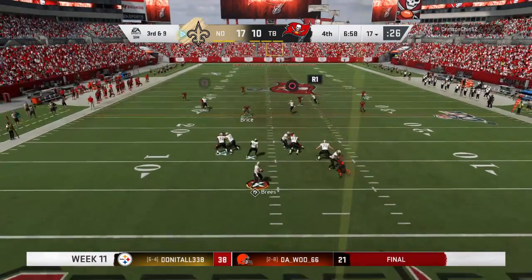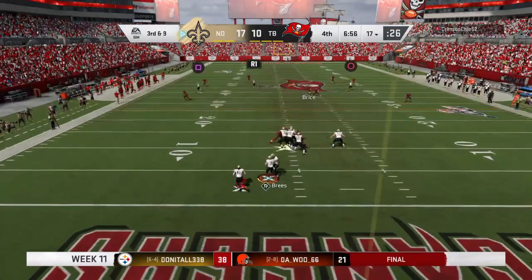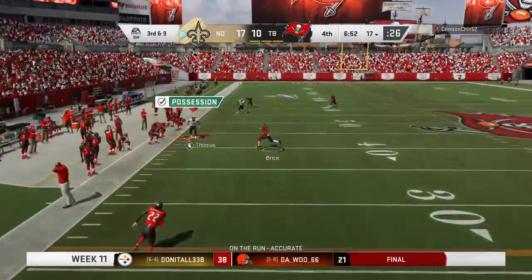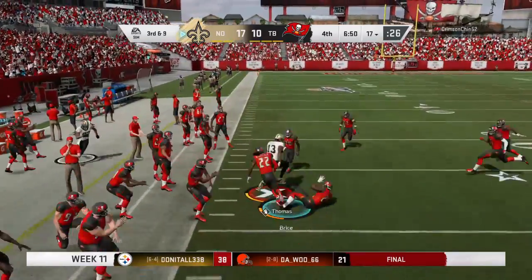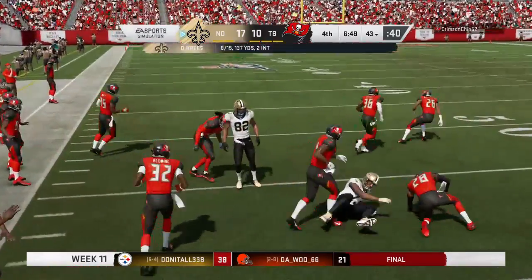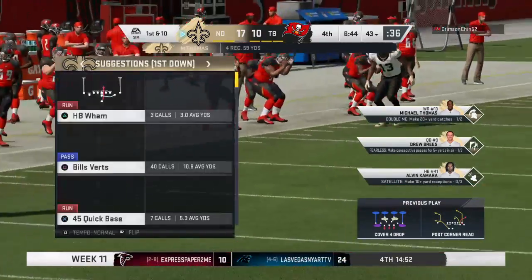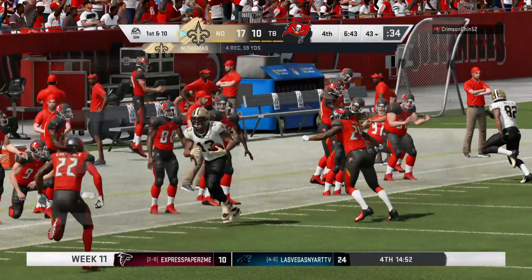Now Breeze on third down. Staying on his feet. Forced out to his left. And a sideline pass. That's caught by Thomas. And they're going to get this beyond the 40 before he's taken down. A good pickup there. 26 yards.